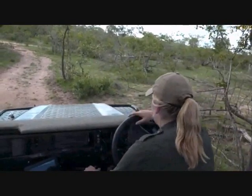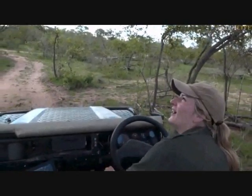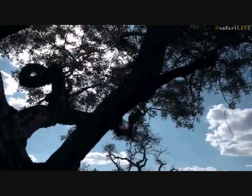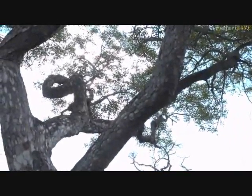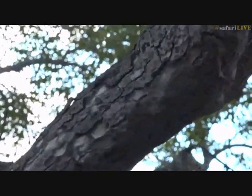Oh my goodness, VM, have a look at this. Look what I've just spotted. Look at all the mud. So we've just popped under a marula tree, and I'm sure you saw that I was looking up above me, because we've got this massive aerial that sticks out at the back, and I was worried that I was going to whack it on this big branch.